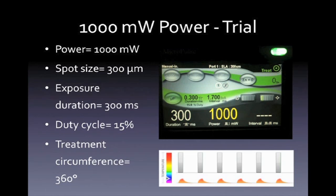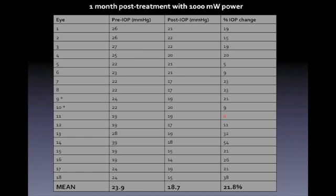We once again used 1,000 milliwatts of power, spot size of 300 microns, duration of 300 milliseconds, and a duty cycle of 15%, once again treating 360 degrees. So at 1 month post-treatment with 1,000 milliwatts of power, we had a mean IOP of 23.9 and a postoperative IOP of 18.7, or a 21.8% reduction in pressure. There was one non-responder, patient number 11, who showed no change in pressure.